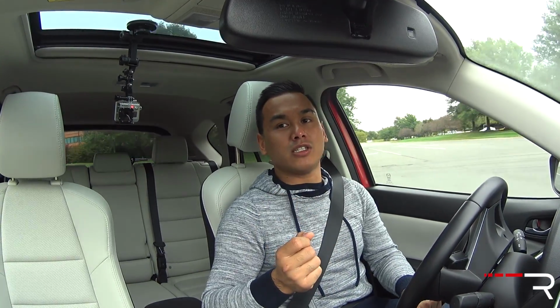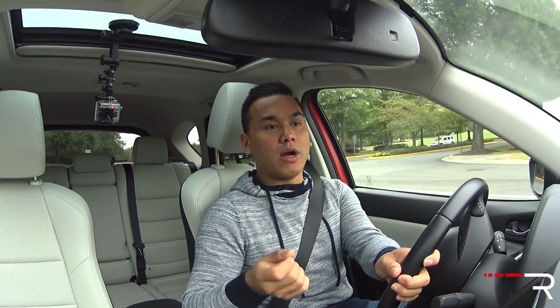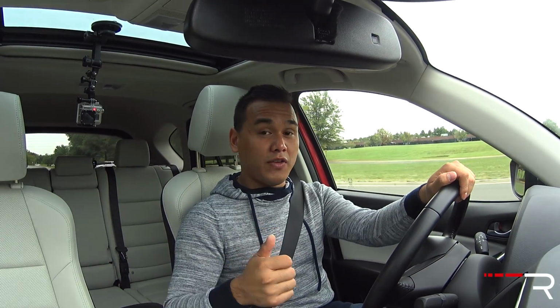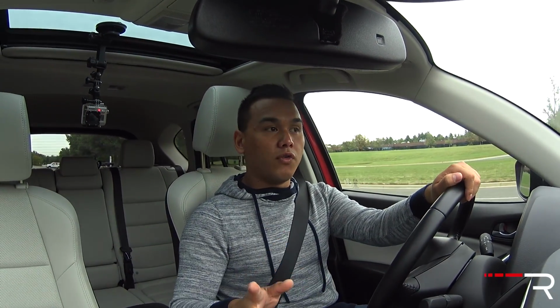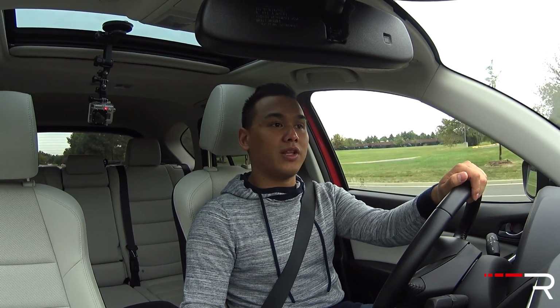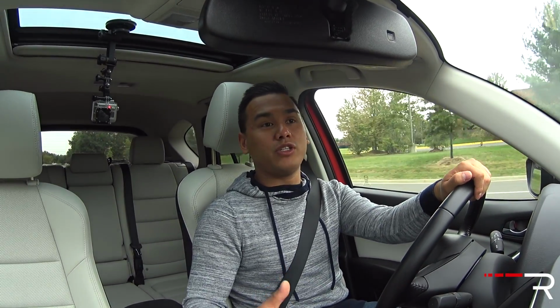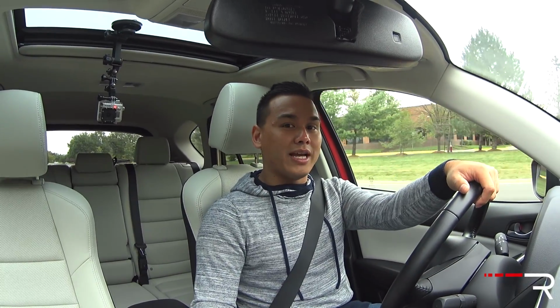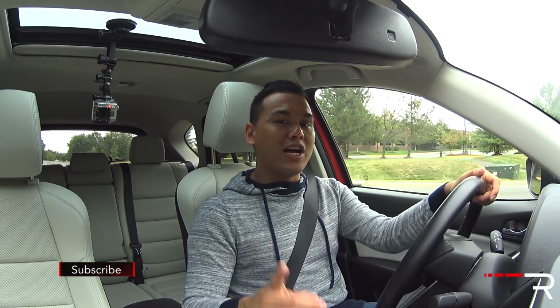I would just like to see Mazda add a more powerful turbo engine, and then add that power tailgate that a lot of people in this class really like. But overall, if you guys are looking for a compact crossover like this and you don't look at the CX-5, you're really doing yourself a disservice. So make sure you go to your local Mazda dealership and test drive one. It'll definitely be very high up on your list.